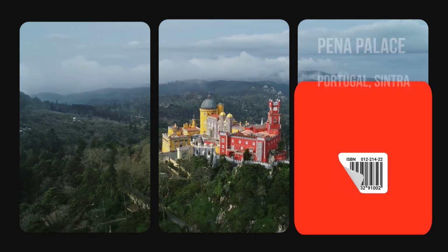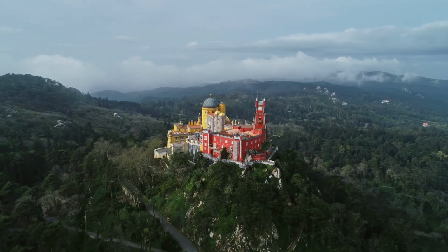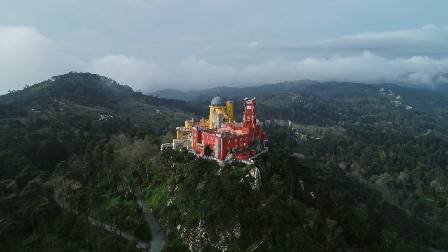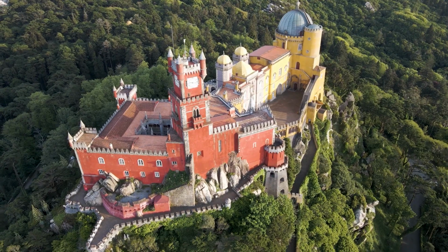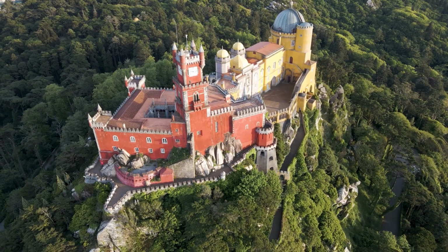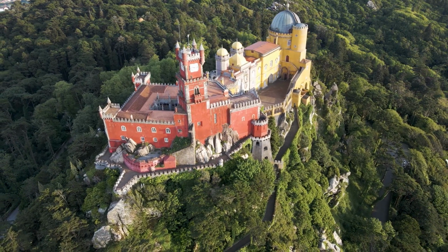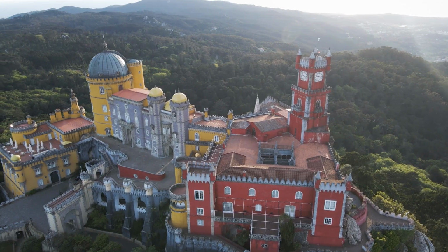Located in Sintra, Portugal, Pena Palace is a stunning architectural masterpiece that attracts tourists from all over the world. Built in the 19th century, this colorful palace is perched on a hilltop and offers breathtaking views of the surrounding landscape. Using a drone to film Pena Palace allows visitors to experience its grandeur from a unique perspective. Aerial shots show off the palace's vibrant colors, intricate details, and picturesque surroundings.